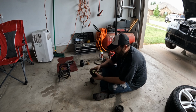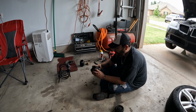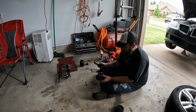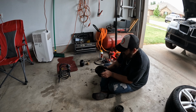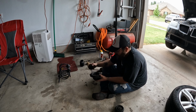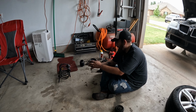So just gonna move this bushing or this bearing over. Put that in there. Hopefully it'll stay. Oh, because that's gotta go on there. So this has gotta go on here, and this goes inside. Okay.